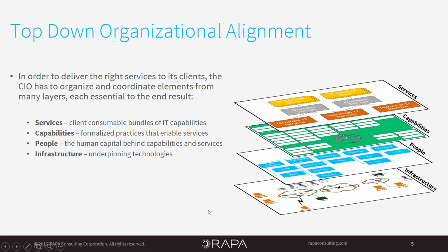Okay, yeah. The reason we came up with this model, the IT stack, is to show that it's not about focusing on just services or just infrastructure. It's really about this whole thing.